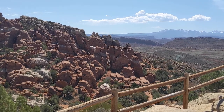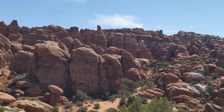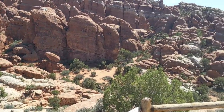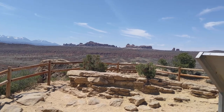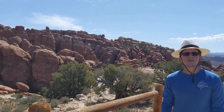It was very easy to get here. The Fiery Furnace. Very nice, but it's very crowded. Yeah, this is the Fiery Furnace.